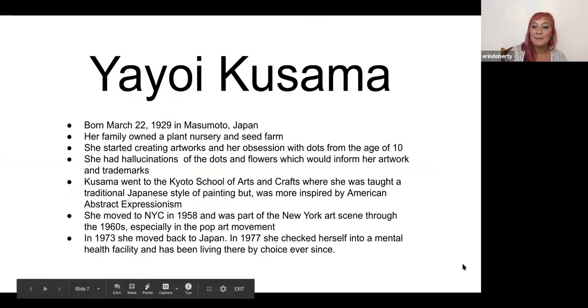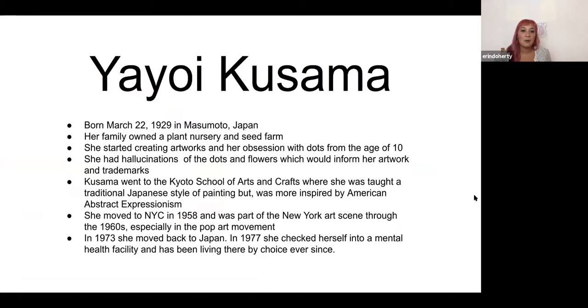So we're gonna talk a little bit about Yayoi Kusama. She was born on March 22nd, 1929 in Matsumoto, Japan. Her family owned a plant nursery and seed farm. She started creating artworks and her obsession with dots from the age of 10. She'll say that it's because of being around so many seeds, right? Her family had all of these very natural looking circle shapes. Seeds are circles. So she said that that really influenced her obsession with dots and circles.